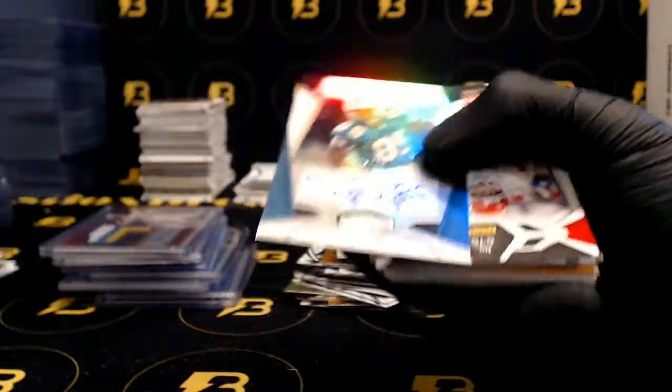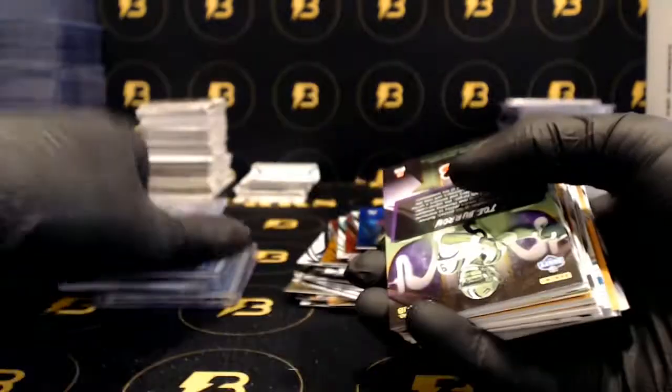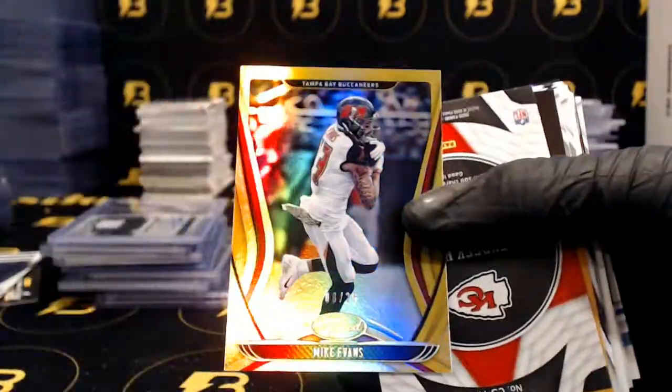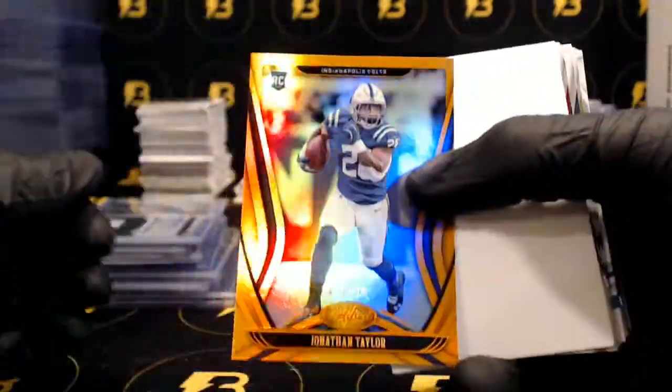Got Duffer going out to the Dolphins at 49, mere signatures. Got James Morgan, very nice. Two-color patch autographed to 499 for the Jets. There it is, Joe Burrow for the Bengals. Got Evans at 25 going out to the Buccaneers. To 199, Taylor for the Colts.